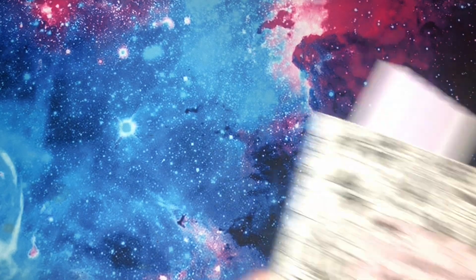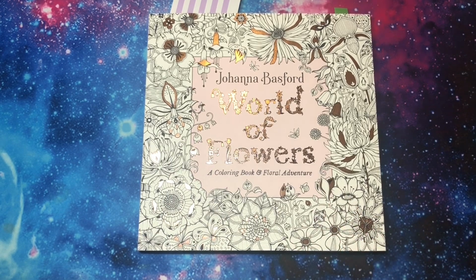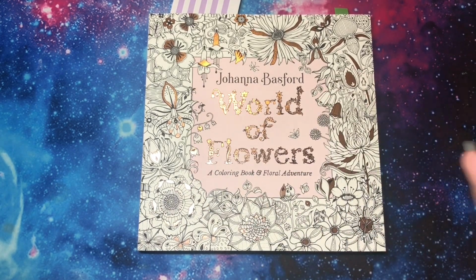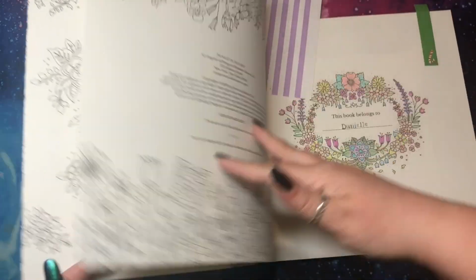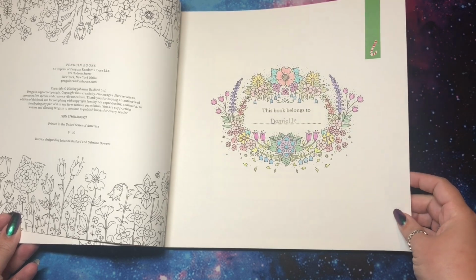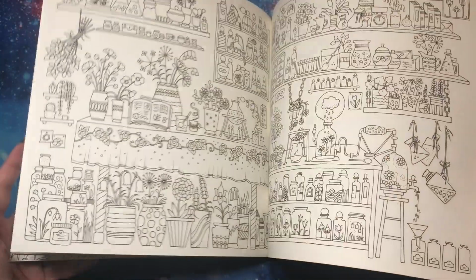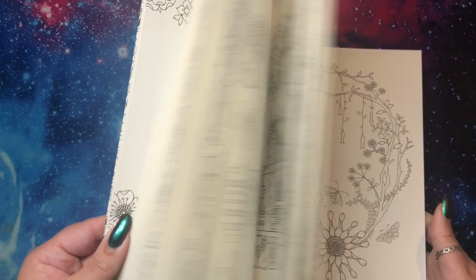Just not quite yet. Then I also have Johanna Basford's World of Flowers. This, if you saw my last video, is my final Johanna Basford book. I used to have more, but I unhauled them because her style doesn't necessarily match up with mine. But I really do like this one. So far, I have only done the nameplate page, though. I used my Holbeins to do this, and I just kept picking different Holbeins. I always tried to match the font, but sometimes it works, sometimes it doesn't. This one just, I like a lot of it. We'll see how quickly I color in it, because even though it shouldn't, it still intimidates me.